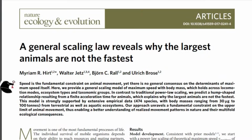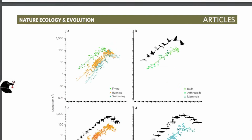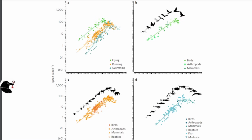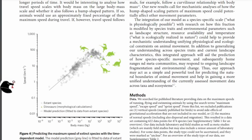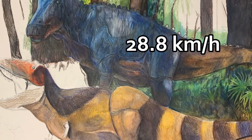Another study in 2017 looked at the speed of several extant and extinct animals, and found a parabolic correlation between size and speed, considering that large animals got faster than smaller ones to a certain extent before gradually becoming slower again. And they plotted some dinosaurs into this as well, and gave T-Rex a speed of around 28 kilometers per hour.